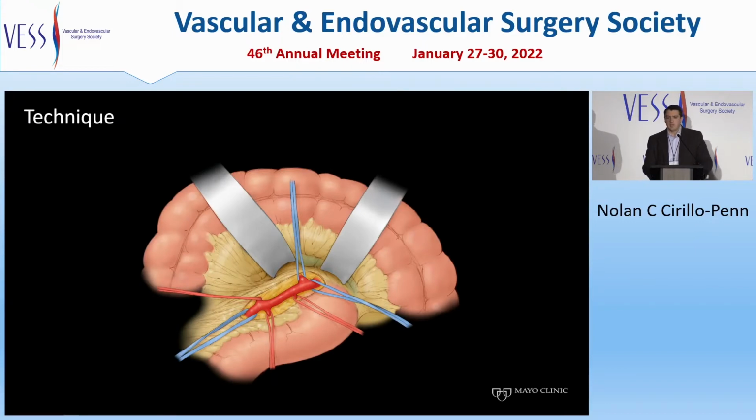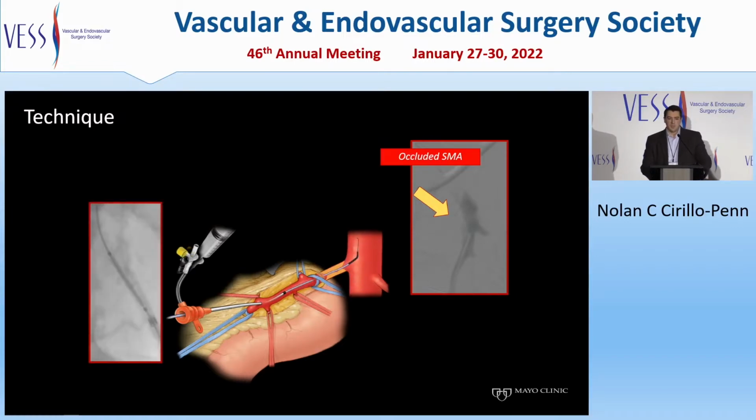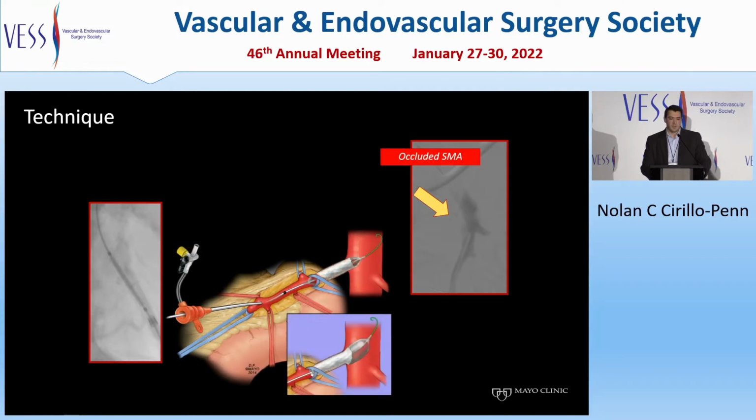For a brief outline of our technique, midline laparotomy is performed and the transverse colon is retracted cephalad. The SMA is identified at the root of the mesentery and dissected. Percutaneous access is obtained, and the system is upsized often to a 7-French sheath. Angiogram is performed, and the lesion is then crossed. The stent is then advanced and deployed with care to flare the stent into the aorta. After completion angiogram, the arteriotomy is closed under balloon control, or endarterectomy and patch are performed if necessary.